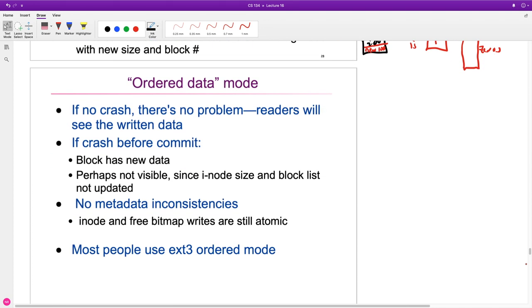Okay, if there's no crash, there's no problem. If there's no crash, we don't even care about logging, right? But if we have a crash before the commit, again, the block has the new data. Perhaps it's not visible, like the case we just talked about, since we didn't update the inode. If we allocated a new block, because we made the file bigger, and it required us to spill over to a new block, what's happened here?